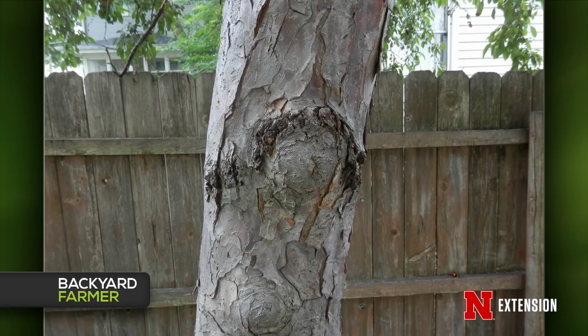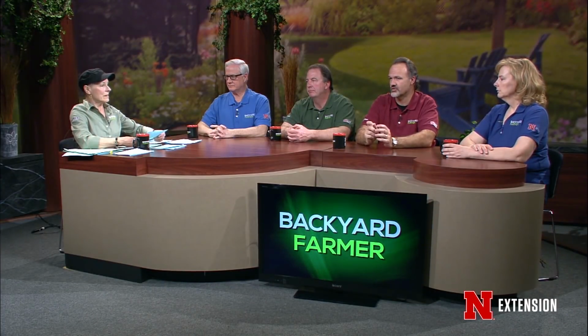But there are some fungicides you can use for this, for your backyard, for control. But you're going to want to look at that during that flowering stage. All right, thank you, Lauren. When those leaves are just starting to open.